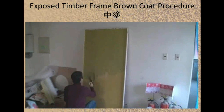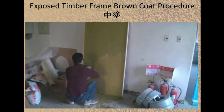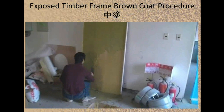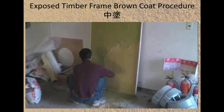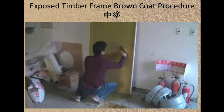Our process of plastering, like this panel, is the same way that you write the Chinese character for mouth. You go down on the left side, then across the top, down on the bottom, and then across the bottom, and then fill in the middle.